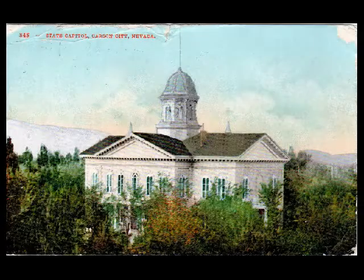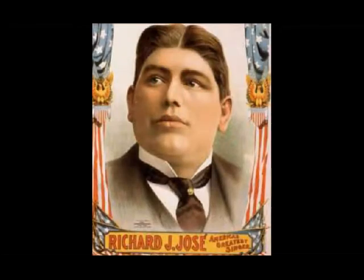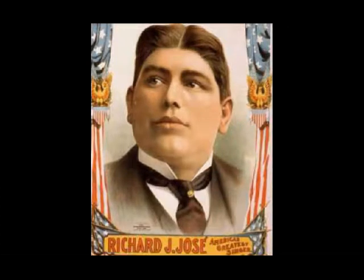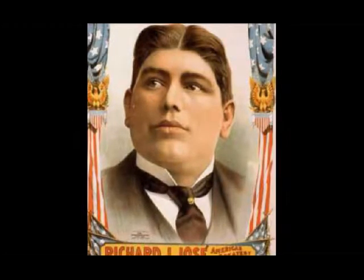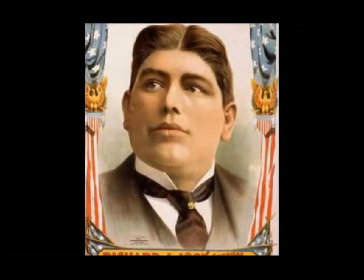Tuffley was a busy man along with running the hotel. In 1870, he helped raise money to establish the Nevada Orphans Home. George also won the state treasurer election, the eldest man ever elected, at age 69 in 1882. Tuffley had another esteemed title, that being the grandfather of Richard Jose, who was America's foremost countertenor, a sensation on 3 continents. Jose was claimed as the greatest tenor the world had ever known.